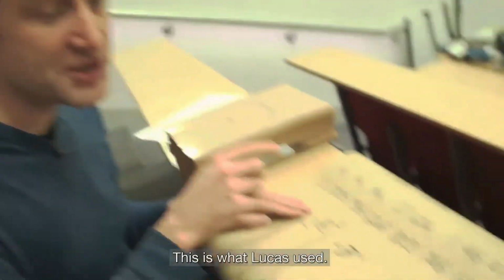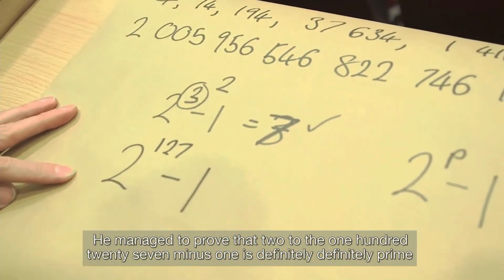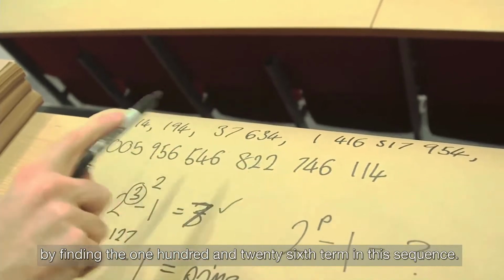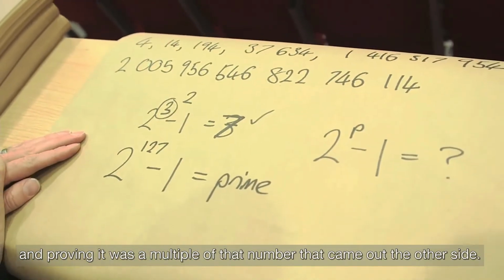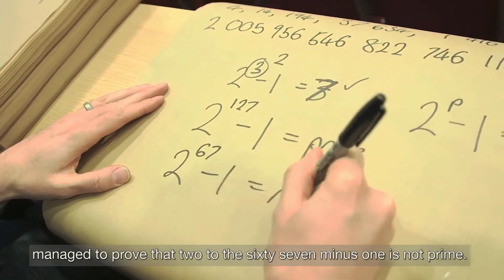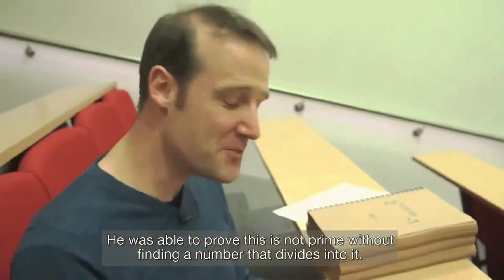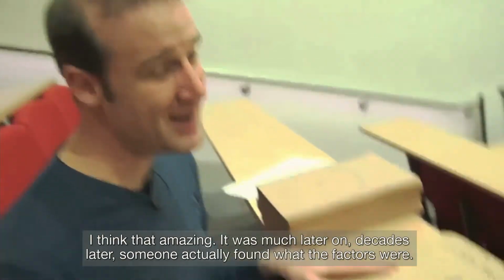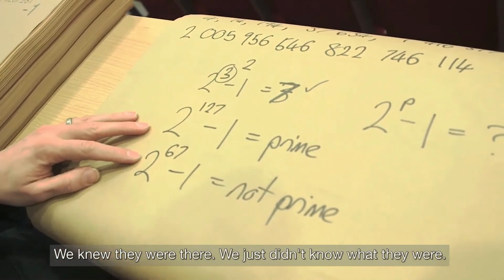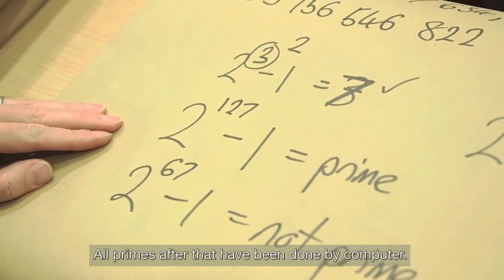This is what Lucas used. He managed to prove that 2 to the 127 minus 1 is definitely prime by finding the 126th term in this sequence and proving it was a multiple of that massive number that came out the other side. He also amazingly managed to prove that 2 to the 67 minus 1 is not prime. But he never found a single factor for that number. He was able to prove this is not prime without finding a number that divides into it. I think it was much later on, decades later, someone actually found what the factors were. We knew they were there, we just didn't know what they were, but we knew it wasn't prime. That prime is actually the biggest prime that was found by hand. All primes after that have been done by computer.